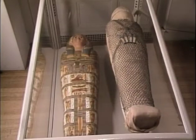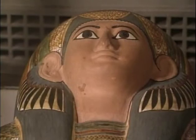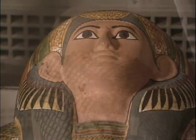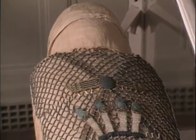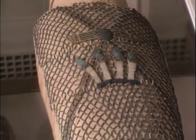This is the mummy of Nesmut-at-Neru. Her coffin says that she was the lady of the house. Now, this probably meant that she took care of a home and possibly children. Her mummification was very costly because of the fine linens and the beautiful beadwork adorning the body.